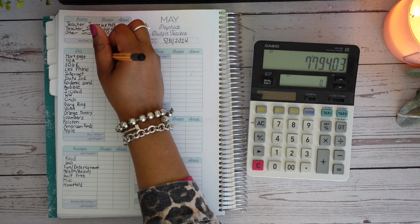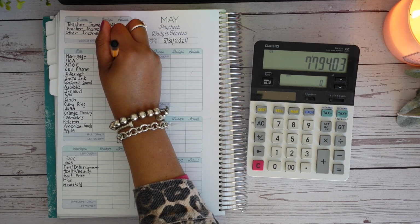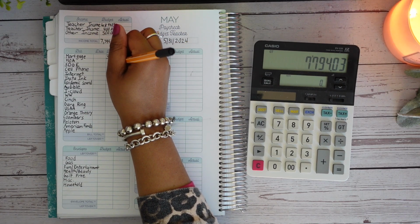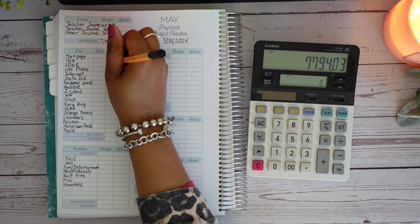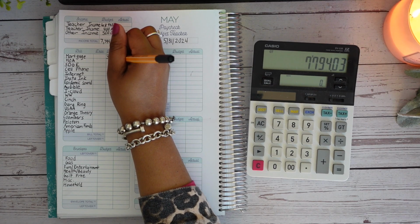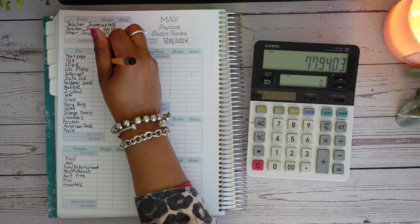My mortgage is $3,937.38. It did go up about $10. I'm not sure why. I'm going to have to call and find out why. I do have an escrow account, so I'm thinking my property taxes might have gone up, so that is why I saw about a $10 increase, but I will look into that and let you guys know next month.